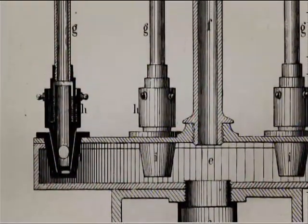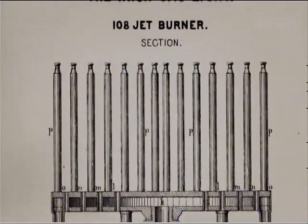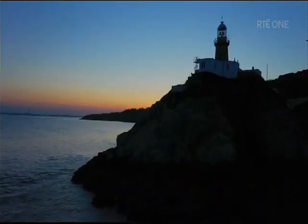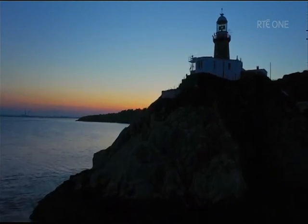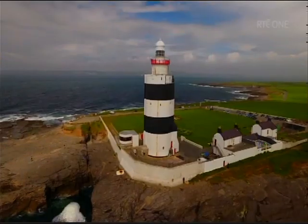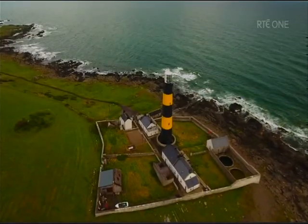The remarkable thing is he could produce the light at different levels. On a moonlit night, you wouldn't need very much light, so you might only light a proportion of this burner. As it got foggier or darker, you could then light up the whole burner. He wrote to Irish Lights and they said, okay, let's see what it can do. Let's experiment with this. So he installed the first one in the Baily Lighthouse in 1864. But one of the problems was, how could you tell one lighthouse from another?